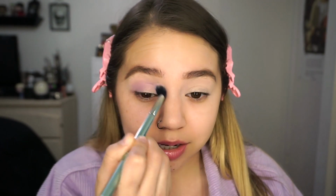Okay, so let's just jump into the palette. I love the packaging. I think it's so cute. I'm going to start off with Baby Girl, which is the true lavender in the palette. Eyes are already primed. I'm just going to go into Baby Girl. Okay, that one's really pigmented, like a lot picked up on the brush. So, wow, okay. Very pigmented. I was not expecting that.